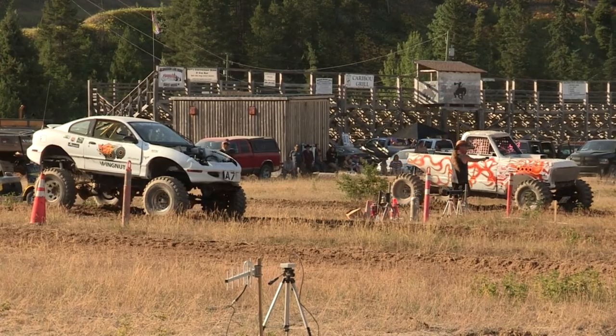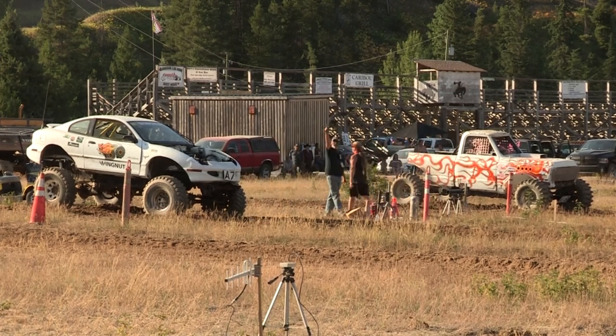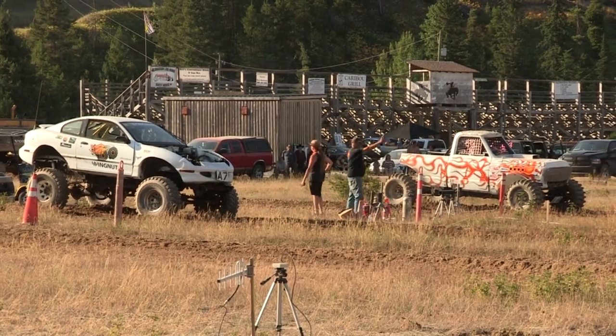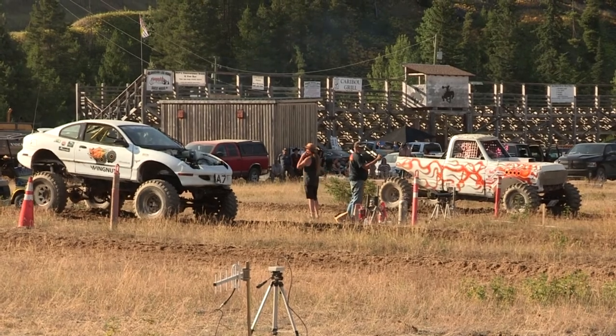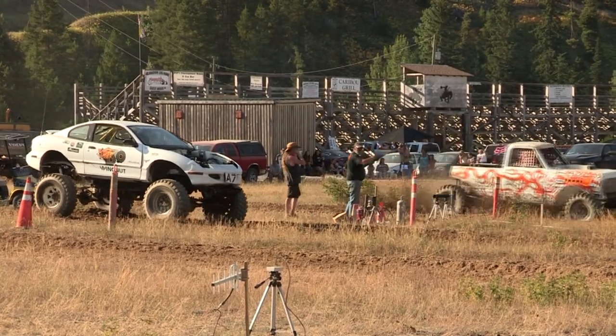Sorry, it's not Aaron. This is his sister, Tiara, the daughter driving. These sheets are filled out by hand, folks. That's all I'm going to say. Going against Aiden Beacock in that Sunfire Wingnut.